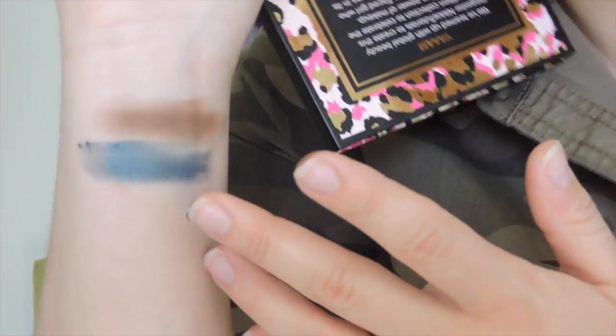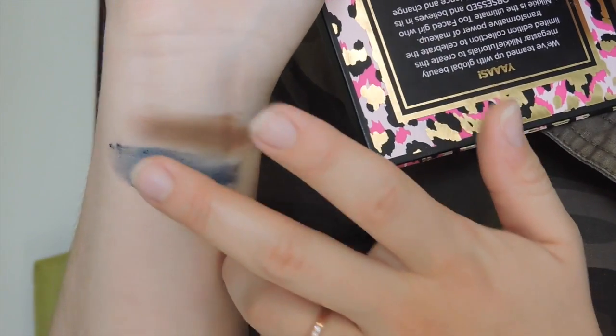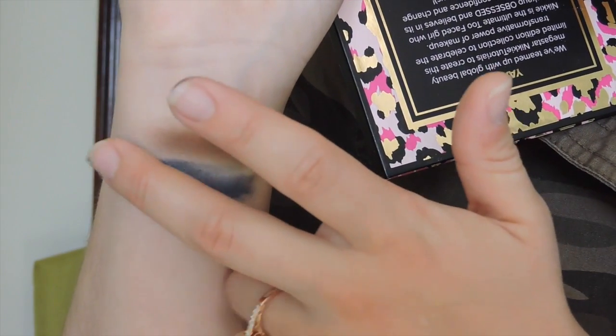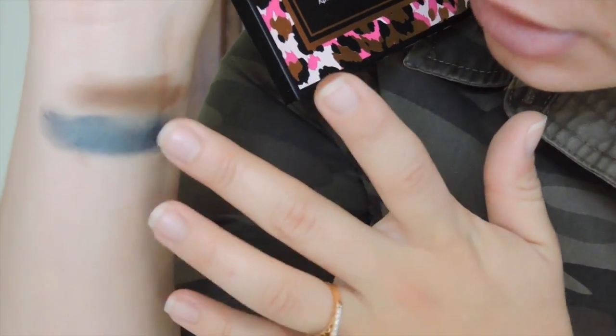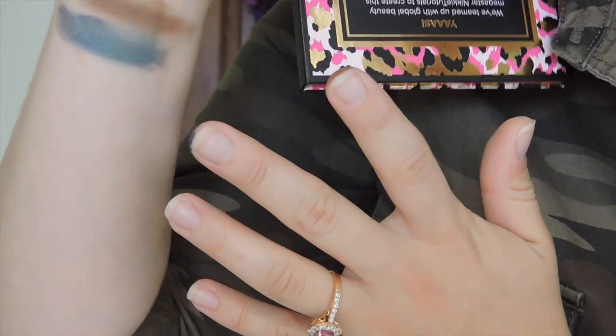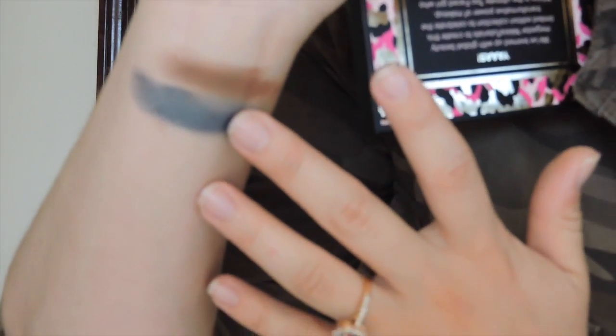I might have to change my mind. This color is really cool. The swatch is definitely a lot better than the other ones. Still a little bit patchy, you know, kind of some clumps came through over here. Other than that though, I feel like this one is definitely a lot smoother than the other ones. It adds that shimmer to it, and it's also a really cool, darker blue kind of color.